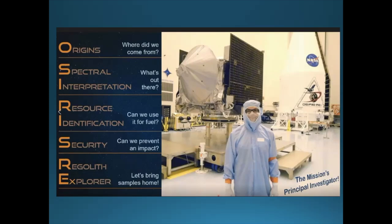So everybody wears, it really is called a bunny suit. Anyways, as I said, NASA loves acronyms. And so OSIRIS-REx actually stands for a number of different things. It stands for origins. So did asteroids play a role in delivering organic matter to Earth and help with the origins of Earth?